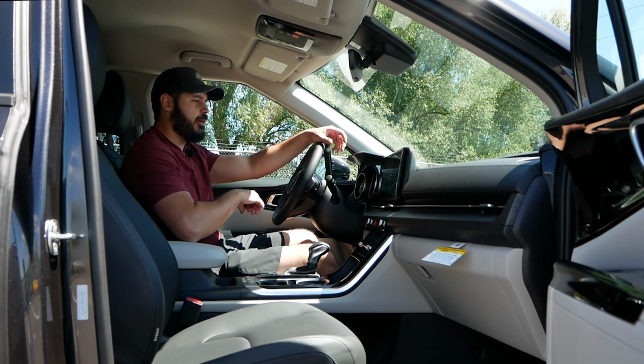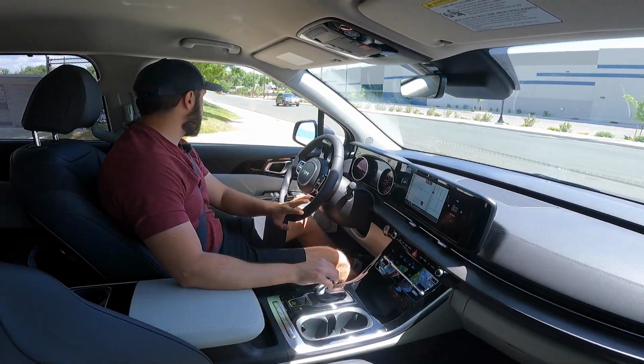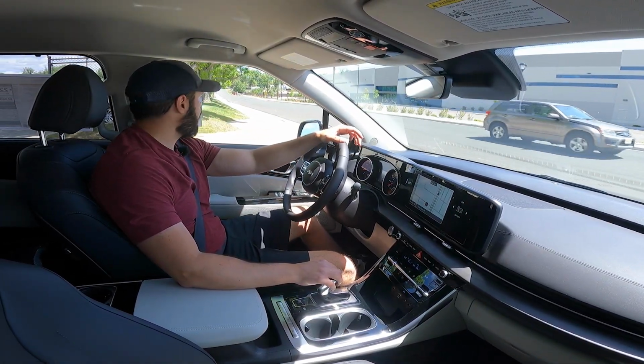We've had a look at the exterior design of the Kia Carnival. We had a look at the beautiful interior. Now it's time to take this for a short drive. Alrighty guys, taking the 2023 Kia Carnival EX for a drive. So what do we have under the hood?